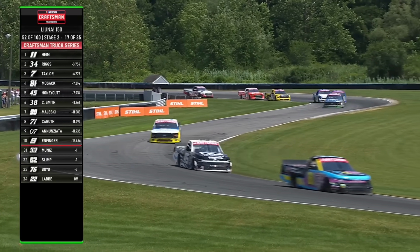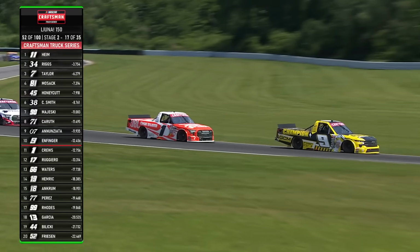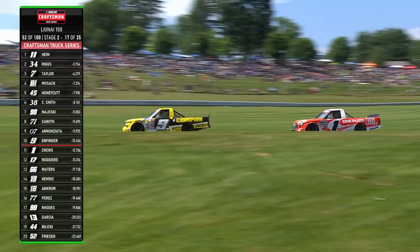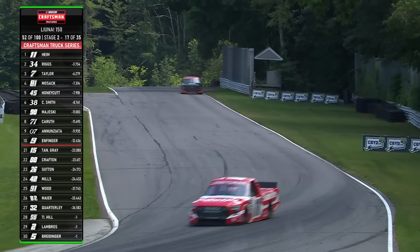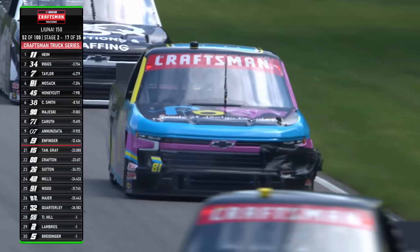Jordan Taylor in third. Connor Mozak, another great job. Strong at Pocono. We expected him to be good here. He's running in the 4th position. Brent Cruz, he was in the top 5 before that last restart. Kind of got shuffled back, but man, this has been a Corey Heim clinic. And talking about Connor Mozak, the job he's been doing, he's up to 4th, Todd.